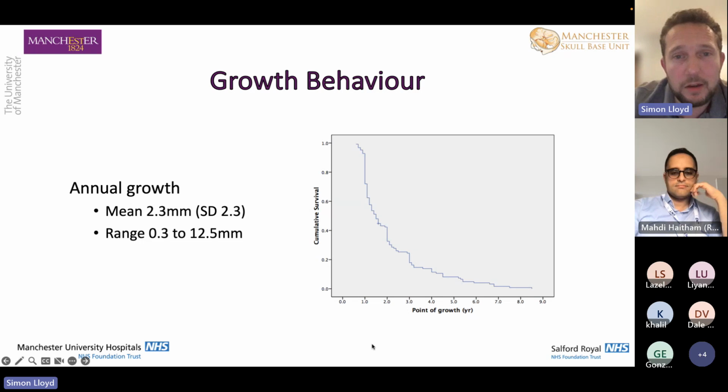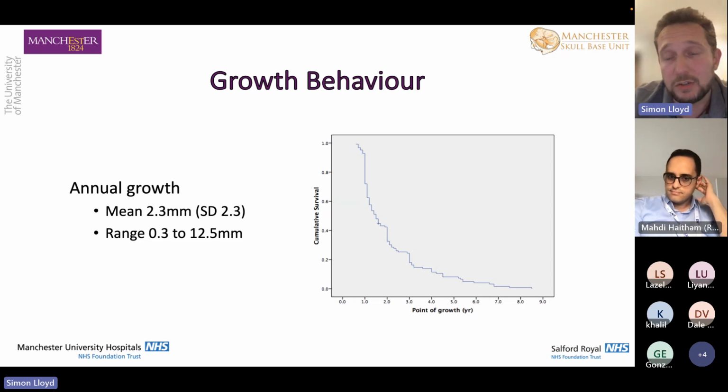The mean growth rate of these tumours, if they're going to grow, is about 2 millimetres, but the range is quite big, so they can grow up to about 15 millimetres a year, but that's extremely rare.